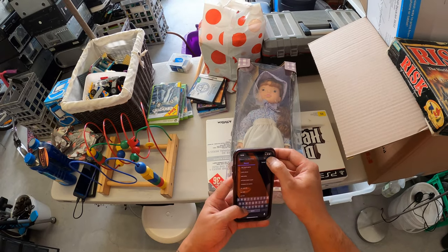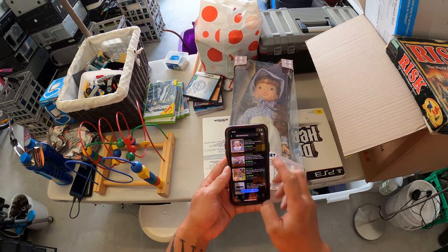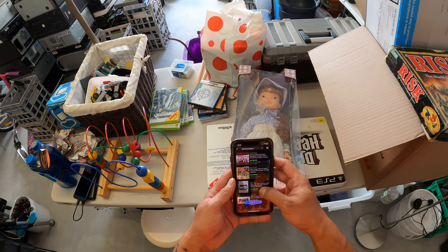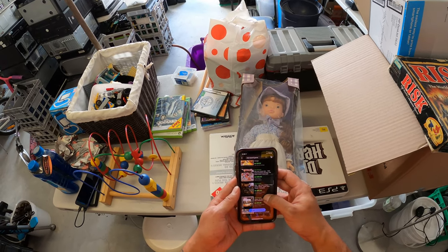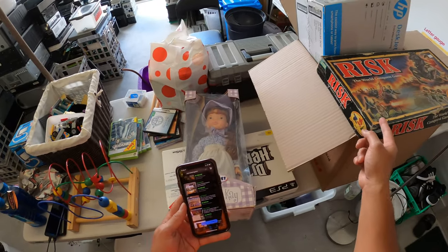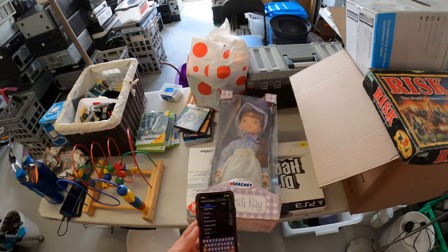Oh, here's some risk. This is the one we have. They sold it for $15.50 plus $15.50 postage. So it's like a $25-$30 game. But the mic and dish, I don't know. I might be taking this to the market. We'll see. We'll see. I'll take that risk.